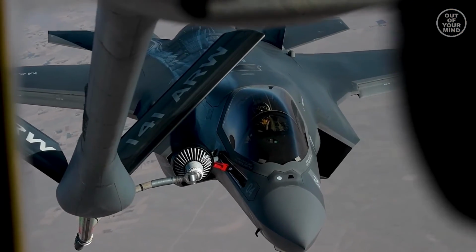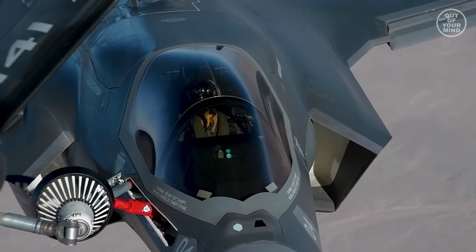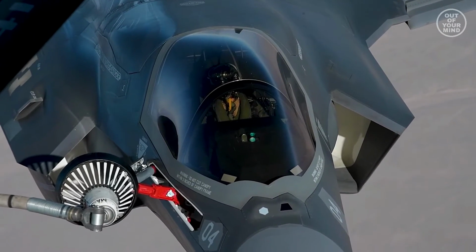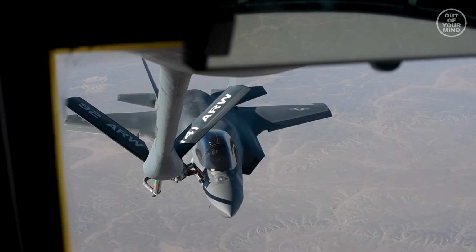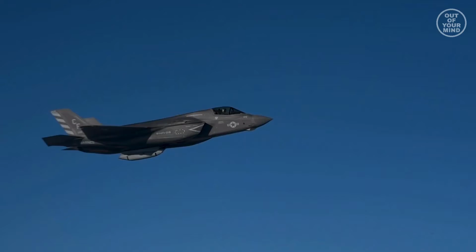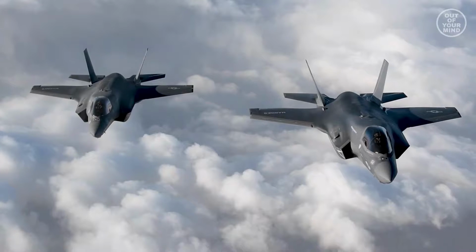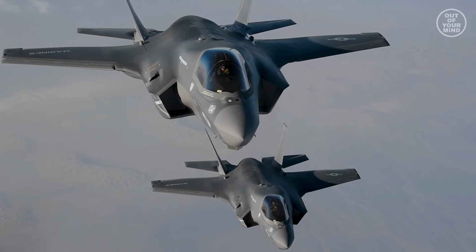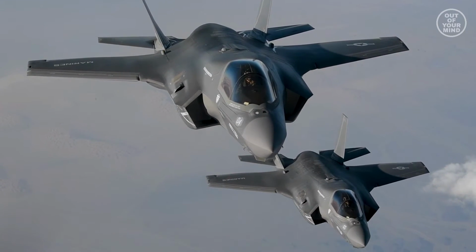Aerial refueling allows the F-35 to stay airborne for extended periods, greatly enhancing its operational effectiveness and flexibility. So whether it's engaging in air-to-air combat, conducting precision strikes on ground targets, or carrying out reconnaissance missions, the F-35 Lightning II has the speed and range to excel in various operational scenarios.